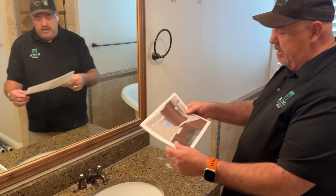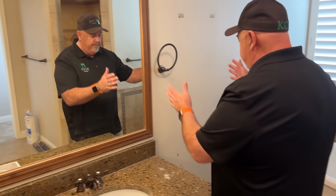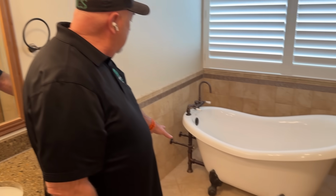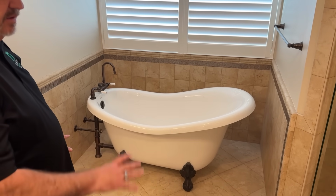And then, you can't really see it in this picture, but we're going to put a linen cabinet right here as well. And then the tub, we're totally taking this out, and then we're putting in a nice big soaker tub with a deck and everything around it.